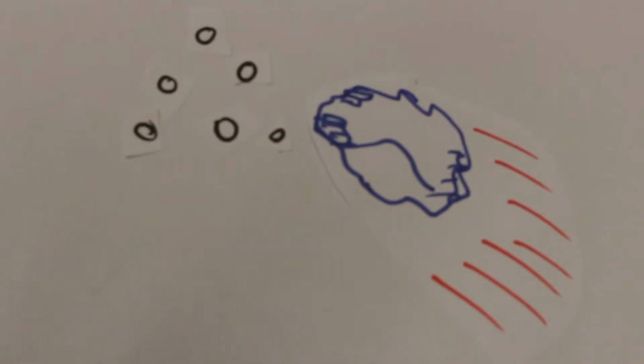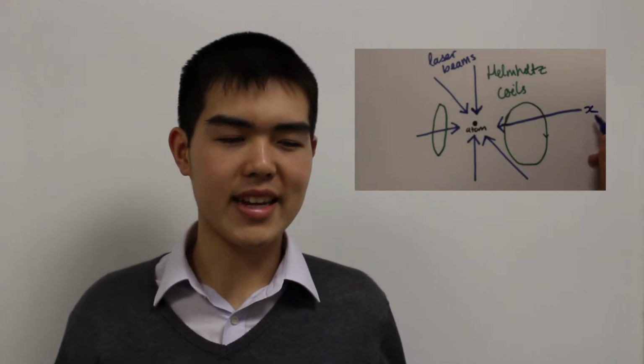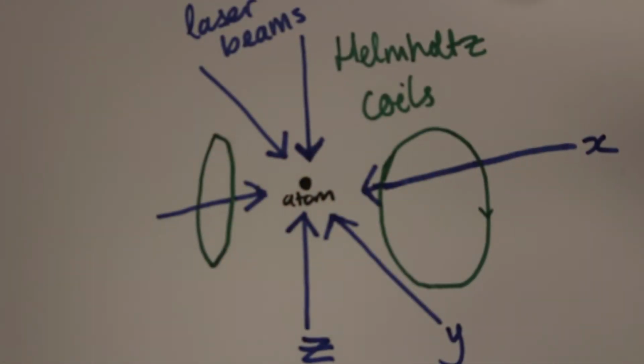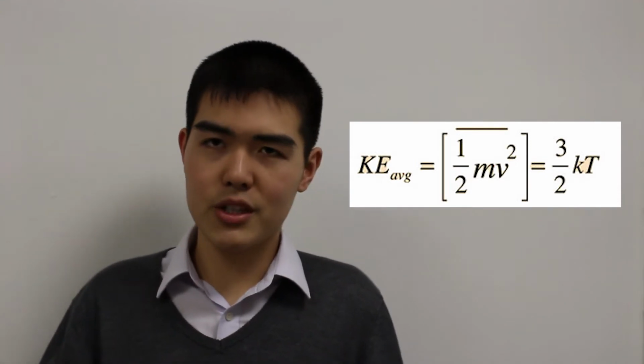Moving the atom this way with light is like changing the momentum of an asteroid by throwing billions of ping pong balls at it each second. This occurs in the X, Y and Z axis to place the atoms in a particular position. By slowing down the atom, we reduce its overall energy, and kinetic energy is related to the temperature with this equation, where v is the velocity, m is the mass of the particle, T is the temperature, and k is a constant.